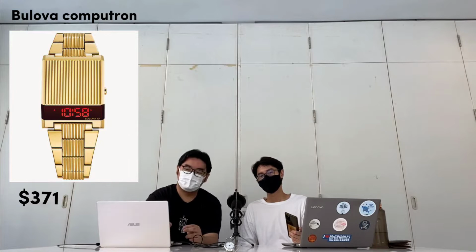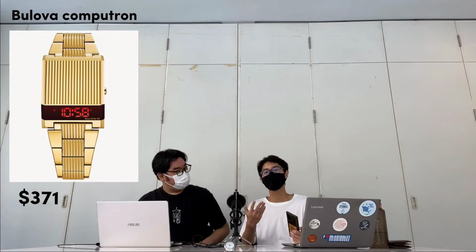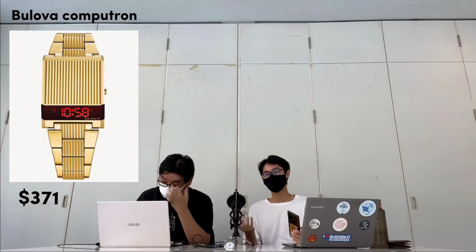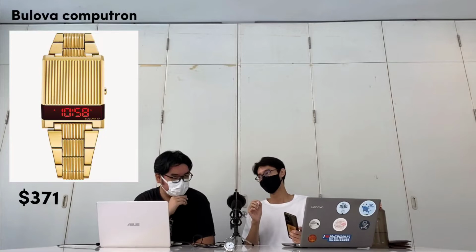Okay, for me, what comes to your mind when you think of a fun watch? Like, what brands come to your mind? To me, fun watch, I think of Swatch. Because Swatch has a lot of fun designs, very colorful. So I chose a Swatch. And also, I needed to fit my budget. So I needed to think of a cheaper watch. So I chose this Swatch Eiffel Tower.